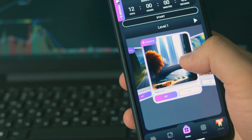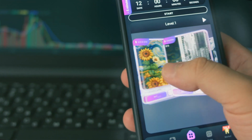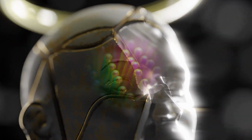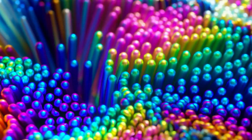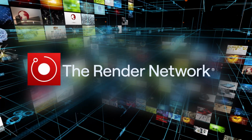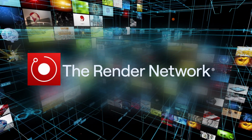The ability for artists of all sizes to be able to produce high-quality renders on demand at an affordable cost is a huge breakthrough, which I'm sure will only lead to there being more art out in the world for us to enjoy. With all that said, allow me to briefly explain how the render network operates.